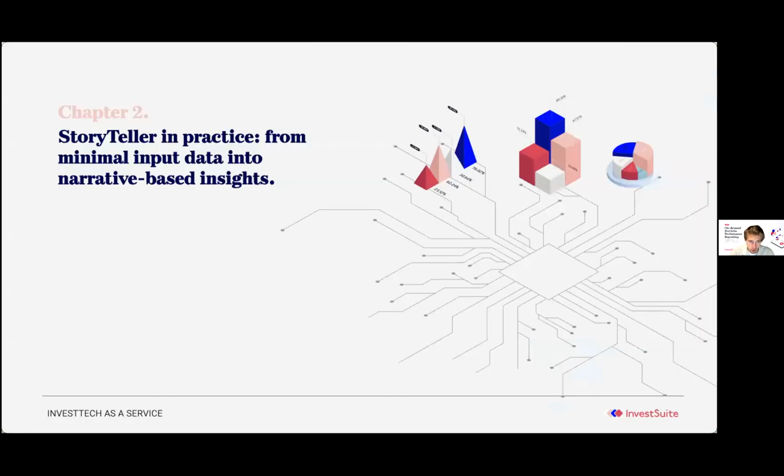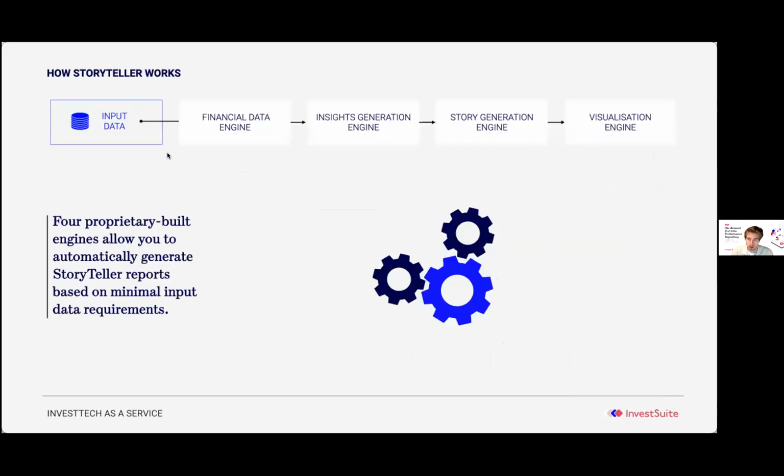Now, as a modular solution, Storyteller can be used in many different use cases. Before going into detail on this, let me take a step back and make it a bit more concrete with a live demo of our solution. So what you can see on this slide is the flow that represents the end-to-end process to generate a Storyteller report.